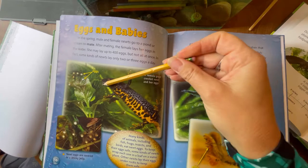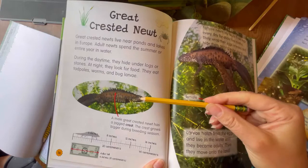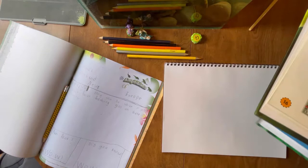So I want to draw from this angle, but this is a female, and so she does not have the crest like the male does. So when I draw the crest, I'm going to use this picture to show the crest both on the back and on the tail. It has a little dip in between where there is no crest. This is what it normally looks like during mating season. It actually will grow quite a bit bigger. So let's start drawing our great crested newt.